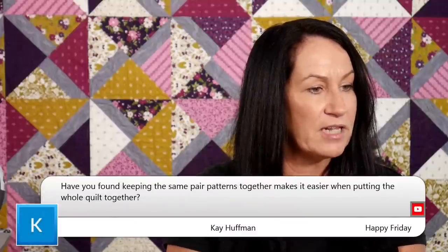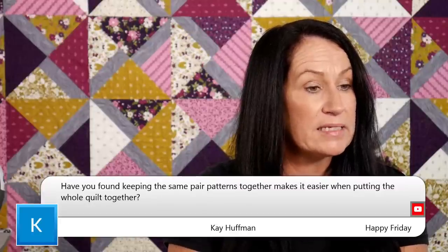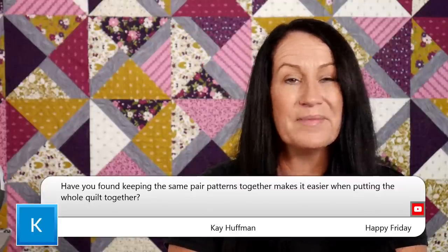One question. Have you found keeping the same pair patterns together makes it easier when putting the whole quilt together? Honestly, no. I am the randomer. I say more variety will give you more options. If you try to put always the same two fabrics even, or same four fabrics together, you start to see a repetition throughout the quilt, and I really don't like that. So I try to be pretty random. So when the whole block comes together, I try to mix the colors so I have not the same two colors maybe next to each other. That's the only thing I try to avoid.